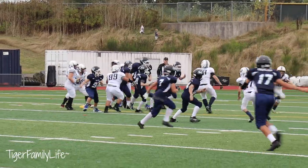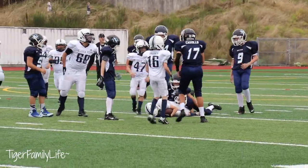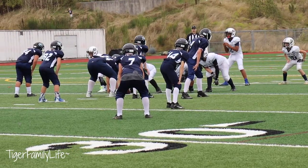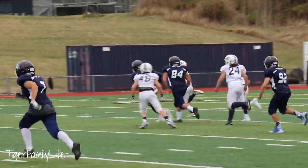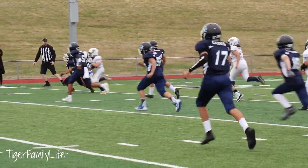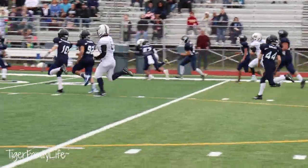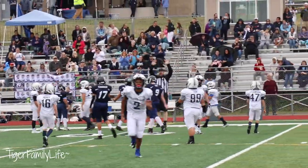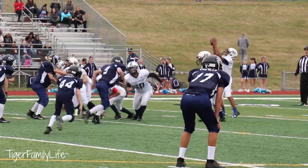Snaps. Good grab. Okay, hands it off to a different back this time. And gain of about 6 yards. Snaps. Hands it off. He's running to the outside. Oh, where is he going? Turns the speed on. Keeps still going. And he steps out of bounds at the 50-yard line. It's going to be first and 10 at the midfield.